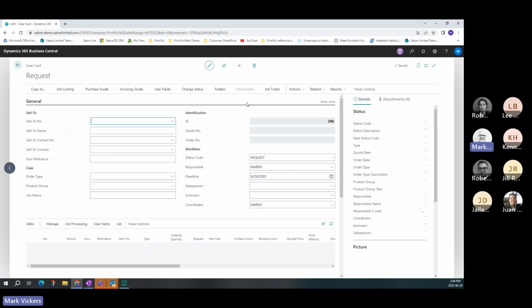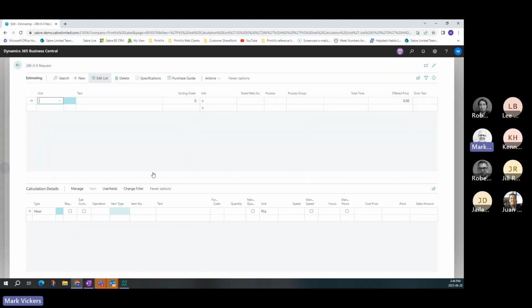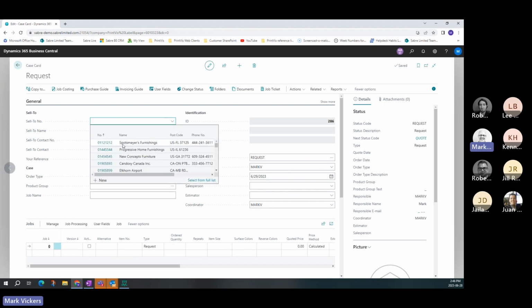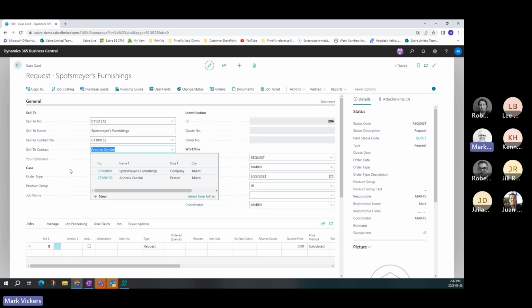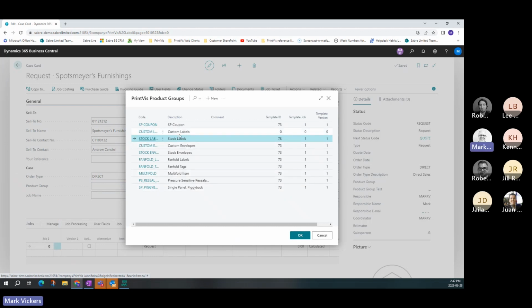So we're going to create a base request. I have nothing. I have no information. You can see down here I have nothing. It's empty. I have no estimate, no anything. So I'm going to go in here. I'm just going to pick a customer. This is for Andrew. I can pick a different contact if I want. Anyway, I'm just going to go in there. Yeah, we've just got Andrew. And so I'm going to pick my order type, direct. I'm going to do again my custom label so I don't force a template in.